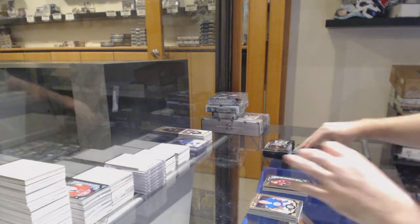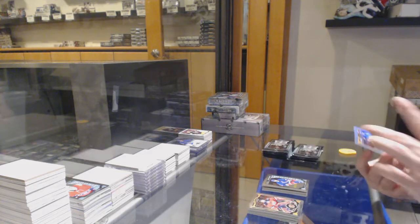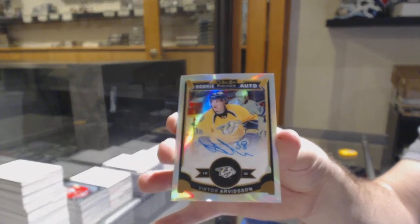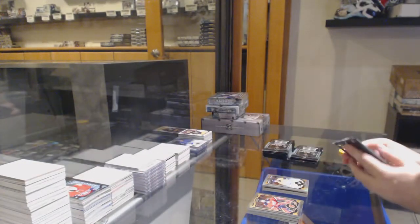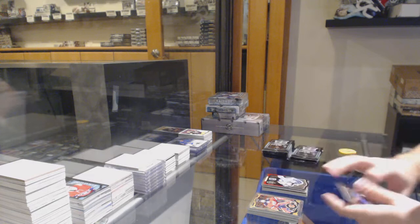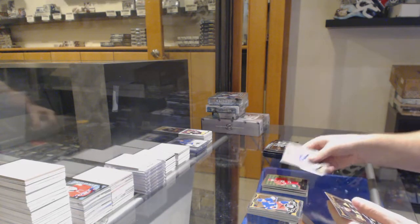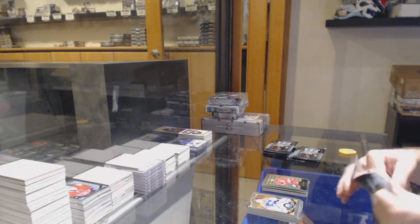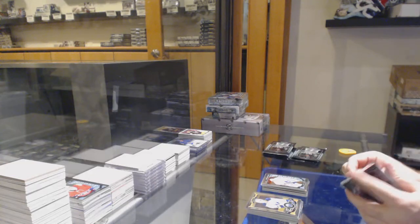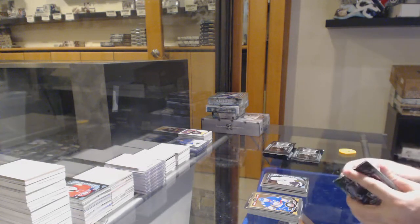Max Domi for the Coyotes. We've got a Lindbergh for the Rangers and a rainbow rookie auto, Victor Arvidsson for the Preds. Nashville Predators, Marquee rookie, Ryan Miller, team logos. Retro Stahl for the Canes. Rainbow of Brad Marchand for the Boston Bruins. Garrett Sparks, Marquee rookie for the Leafs. Retro of McSorley for the Oilers. Nick Shore for the Kings.